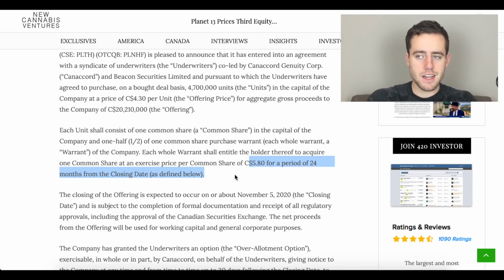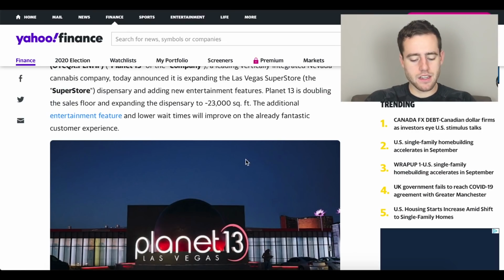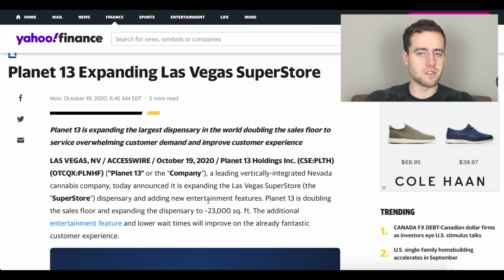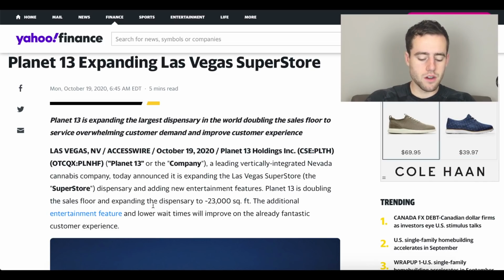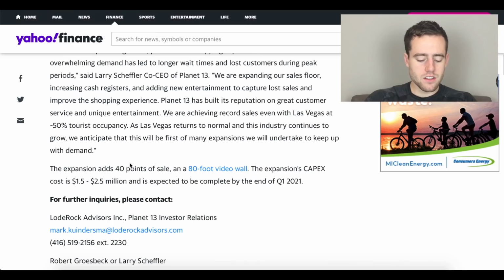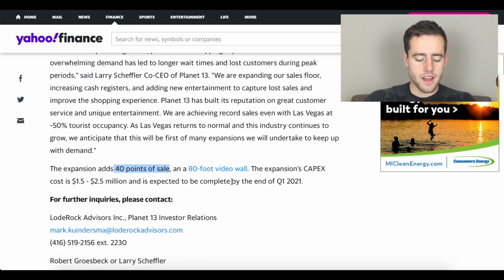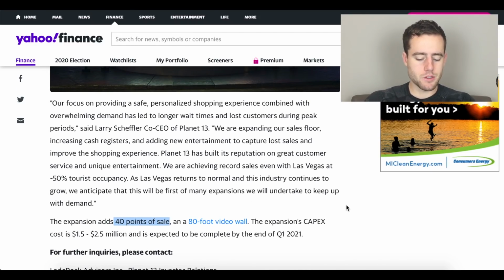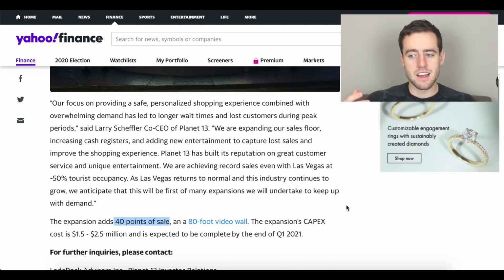And why are they doing this? Not just to pay fat bonuses to the CEO and to some of the executives. They want to expand. So they are expanding to different locations, and they just came out with this yesterday. They are looking to expand their superstore. So this came out on the same day. They're looking to about double their sales floor and expand their dispensary to 23,000 feet. They're looking to add 40 points of sale and an 80-foot video wall. So this is going to cost in CapEx about 1.5 to 2.5 million, and they're expecting this to be done in about 2 quarters.